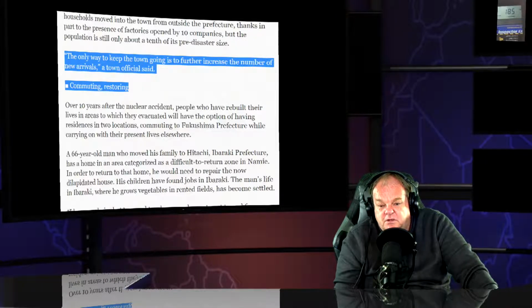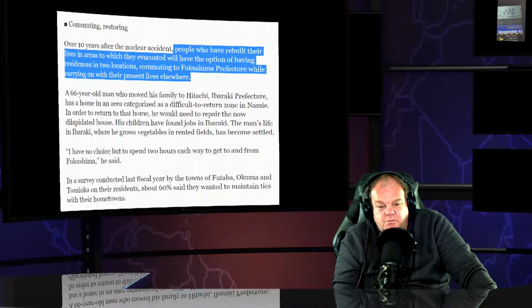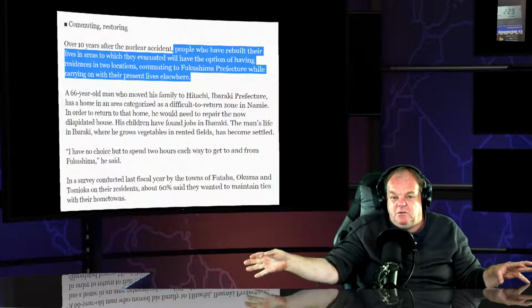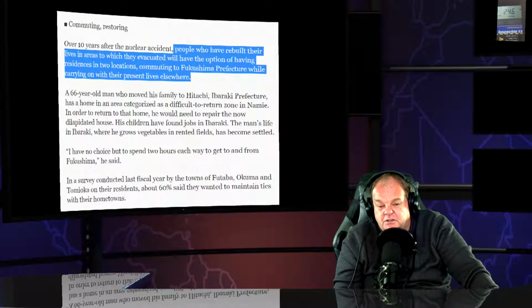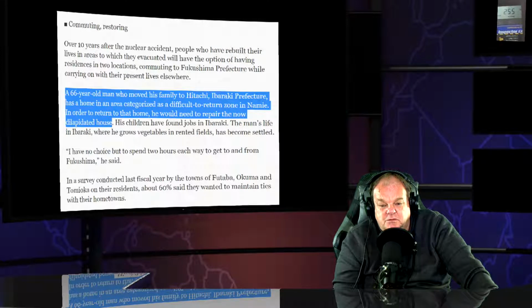The only way to keep the town going is to further increase the number of new arrivals, commuting, restoring. So people who have rebuilt their lives in the areas to which they evacuated will have the option of having residences in both locations. So you can stay where you moved to, but you can set up a residence there, and then you've magically got to increase the population there. So every facet of the story is bizarre, isn't it?